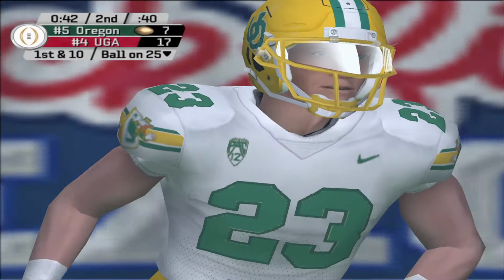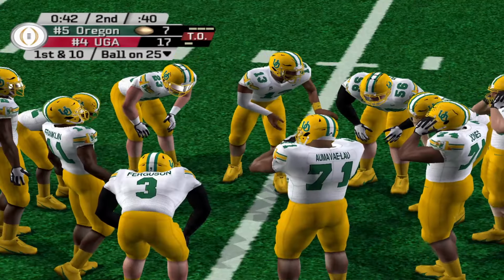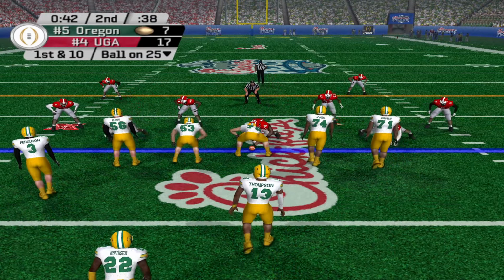Let's watch this defense and how aggressive they are. They were able to get a pick the last time, and they're like a wild animal. When they smell blood, they go in for the kill.